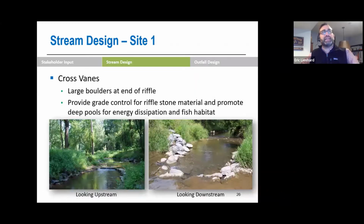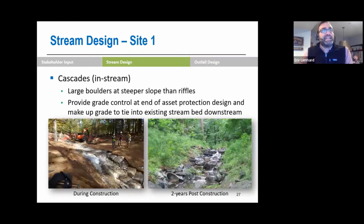Those cross vanes, again, are large boulders now at the end of that riffle, again providing that grade control. But it also helps promote deeper pools for energy dispersion, right? Coming off that riffle, we've got a lot of energy in that water, but it's also a great place for fish habitat and some other organisms that are coming back to Soapstone, and we want to make sure that they've got a safe place to be.